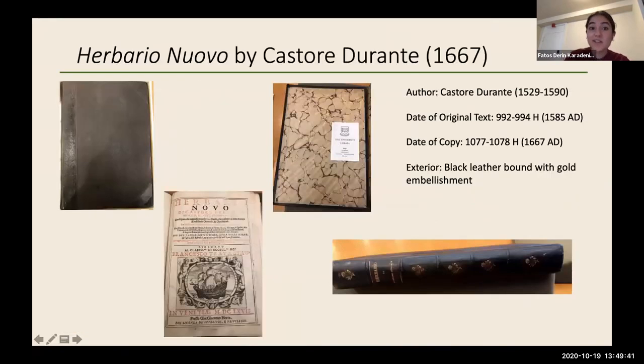Okay, so this is Herbario Nuovo by Castor Durante. There was actually a copy at the Beinecke, which I was able to get my hands on for a little bit before, unfortunately, we were sent home in March. So I don't have all of the information, but this is what I do have.